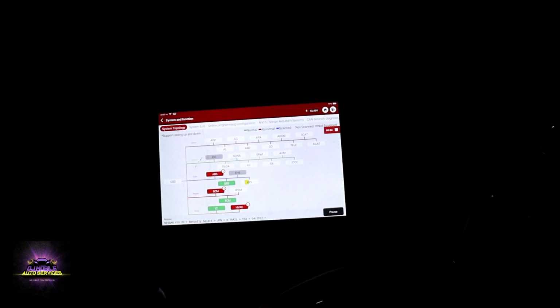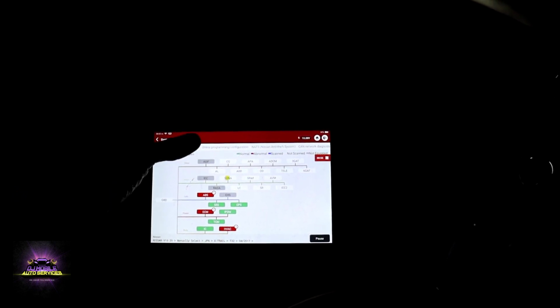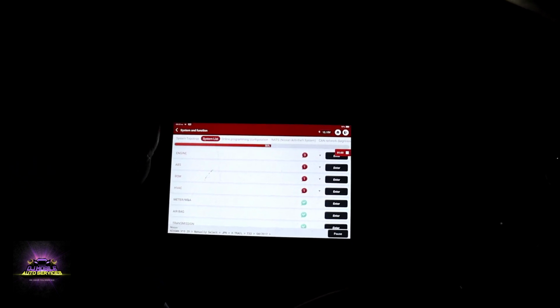Let's speed this up, and let's see what else it has. I really love this tool. Everyone knows this is one of my go-to scan tools. I have others, but I tend to use this more because I like the topology, and I get to see the network that the modules are speaking on. You can go to the system list, or online programming and stuff like that, but I'm just going to keep it on the topology.